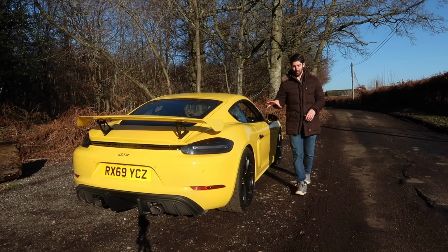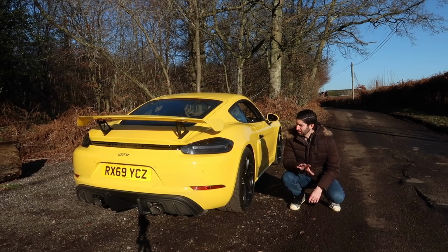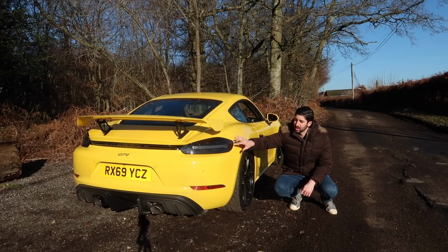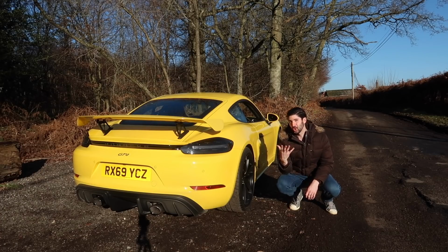And then you get to the rear of the car, where I think arguably this is where the majority of the changes have happened from the 981 generation. You can see we've got the new tail lights on this, which are kind of more darker effect, which look really nice and contrast well against the yellow. You've also got the new rear diffuser with dual exit exhaust.